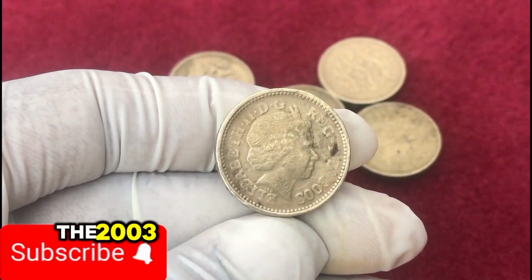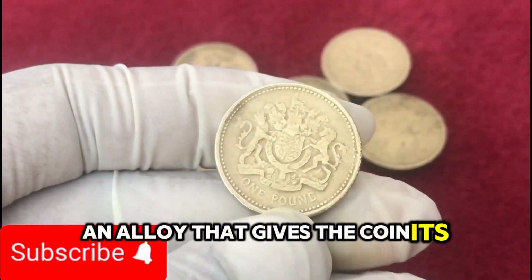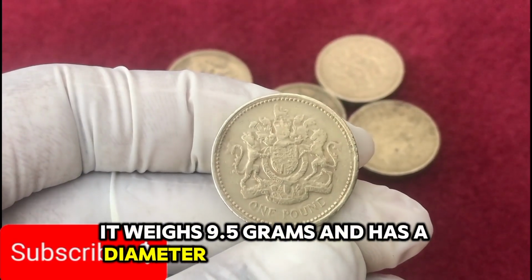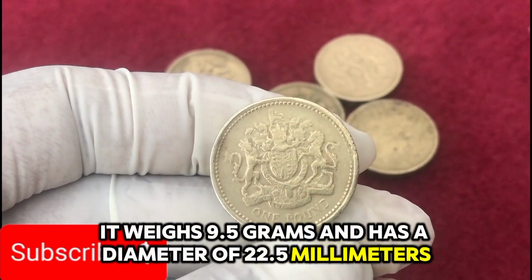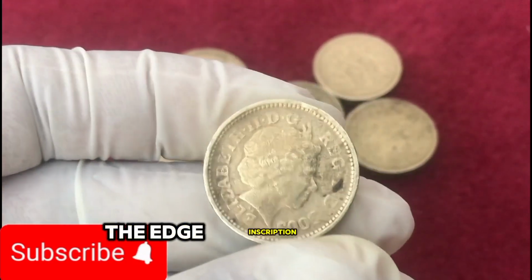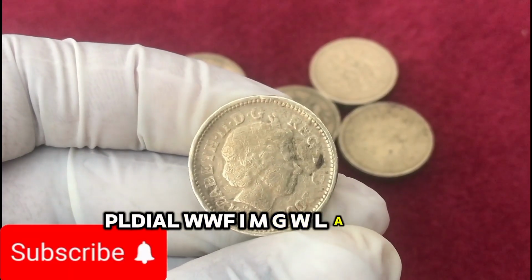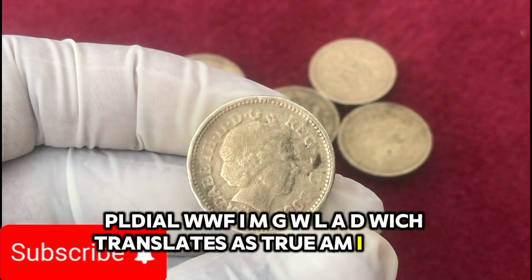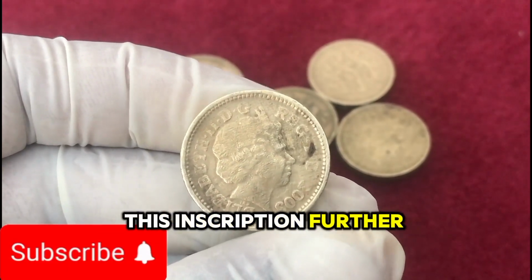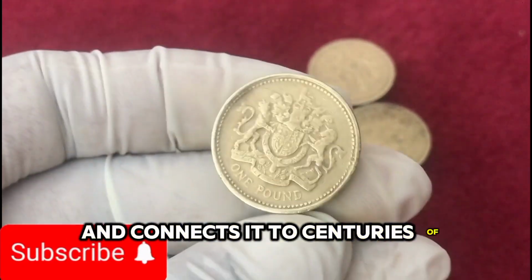The 2003 £1 coin was struck in nickel-brass alloy that gives the coin its distinctive golden color. It weighs 9.5 grams and has a diameter of 22.5 millimeters. Its edge is milled and also features an inscription in Latin. The edge inscription on this particular coin reads "Pleidiol wyf i'm gwlad," which translates as "True am I to my country," a line taken from the Welsh national anthem. This inscription further strengthens the cultural ties of the coin to Wales and connects it to centuries of national tradition and pride.